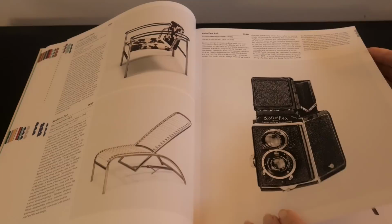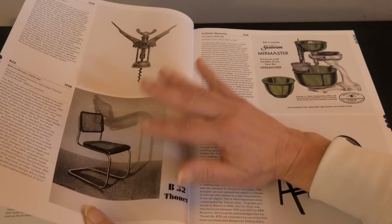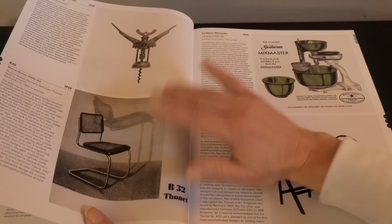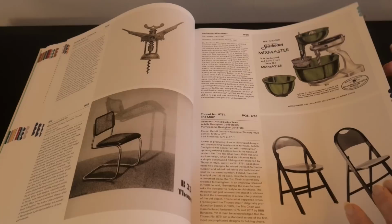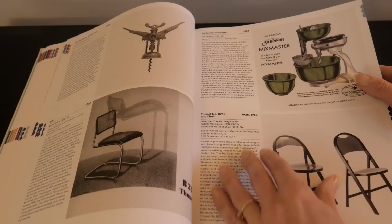Okay, we have the double lever corkscrew. And the B32 chair looks like an old kitchen chair. The Sunbeam Mixmaster. I think we still see those. That brand Sunbeam is still popular. And the Thonet number 8751. This looks like a regular folding chair.